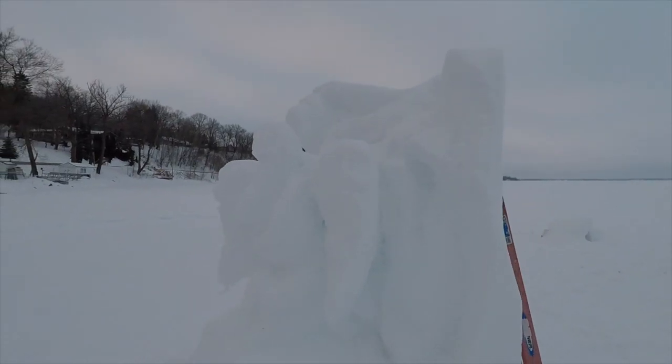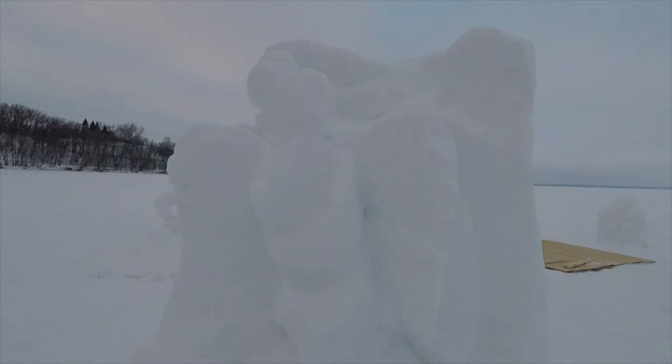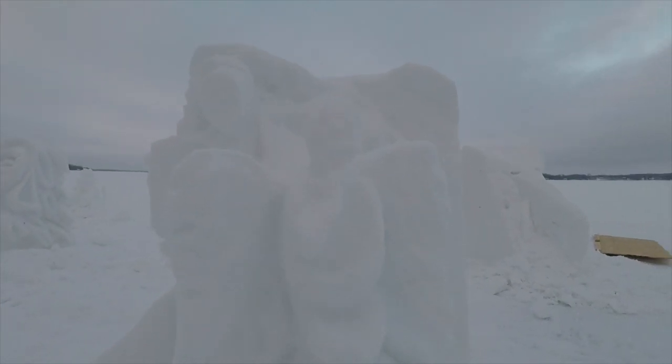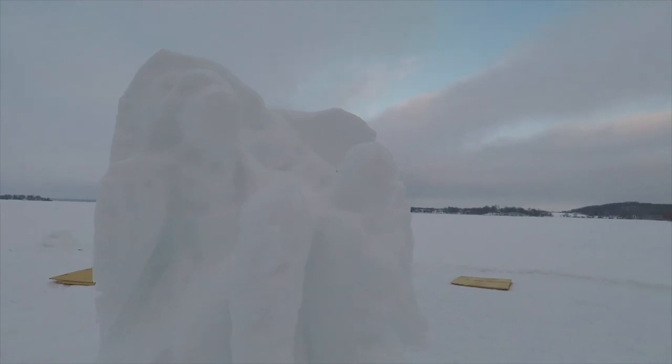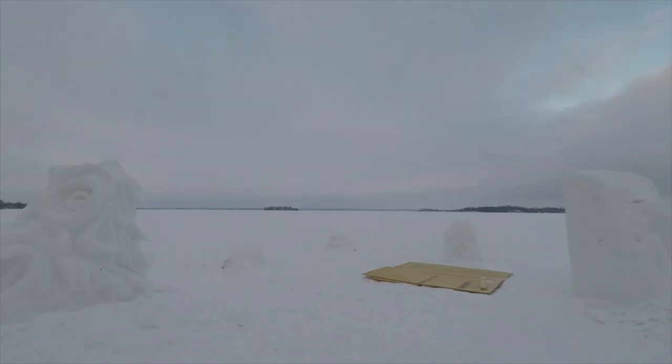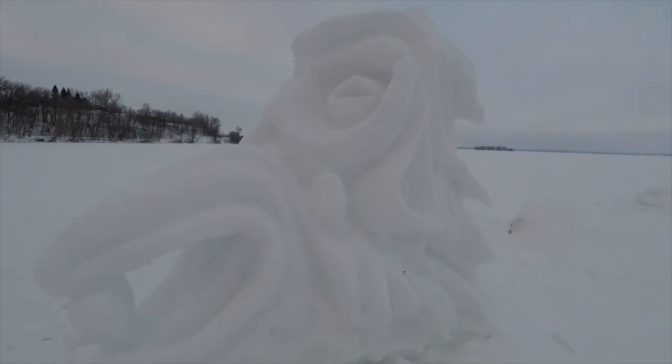So I decided to take a swing over and look at these snow sculptures. Unfortunately, we had a little warm-up last week, and it looks like it degraded this one. This one was an angel. I don't know if you can really make the angels out there, but that was pretty cool. And this one is like an eagle, so that one's really cool.